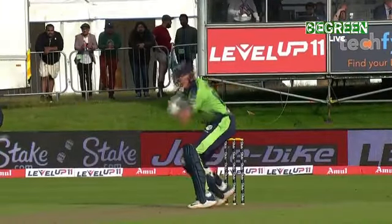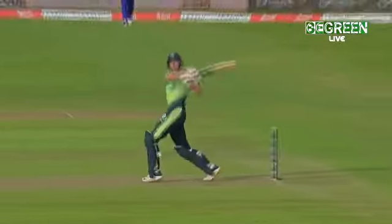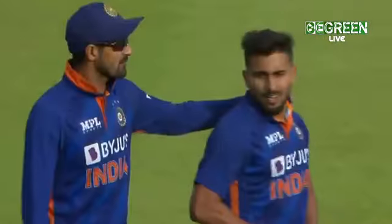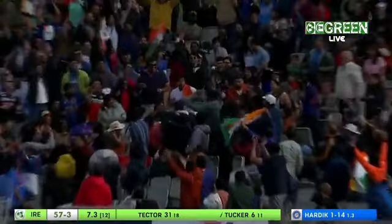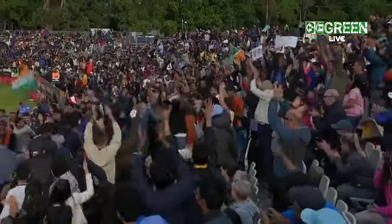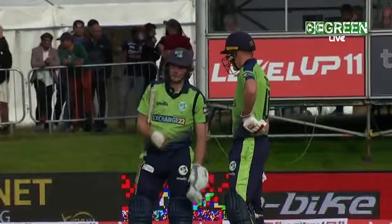Harry Tector, brilliant transfer, beautifully timed. Pace, what pace. And the ball dispatched over square leg. The first maximum of the Ireland innings. Good touch out there. Oh, that's pulled away. And it's gone for the maximum, is it? Yes, Paul Reynolds with the hands in the air. Lorcan Tucker gets into the party mood, and into the party stand it goes for the maximum.